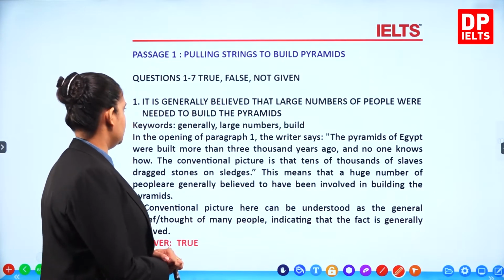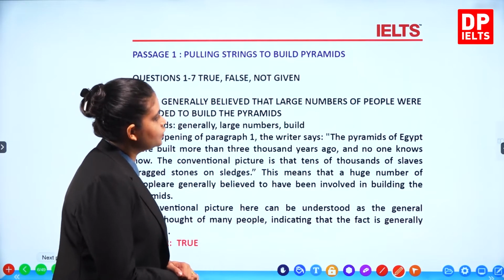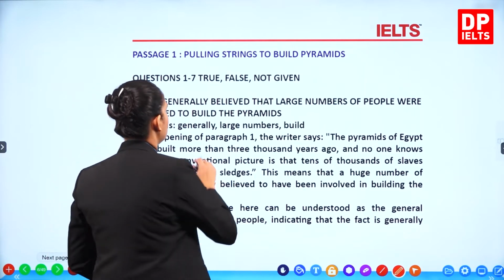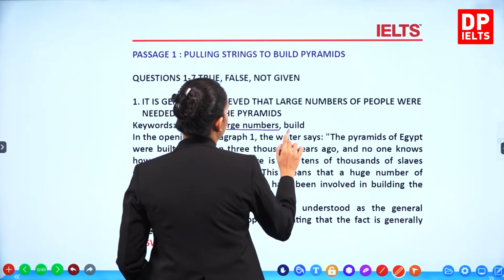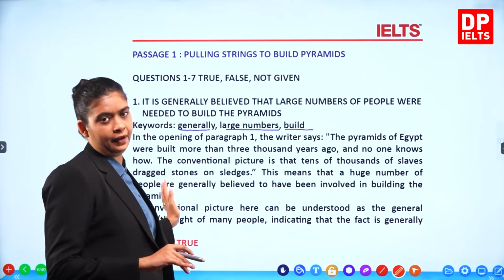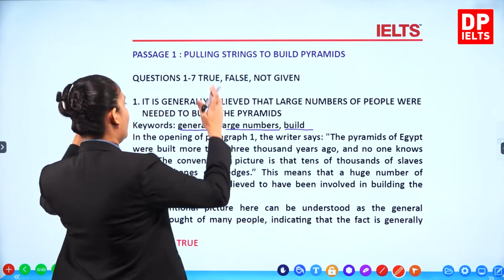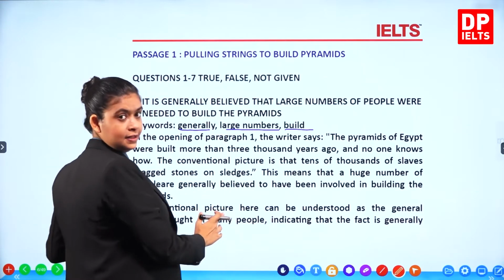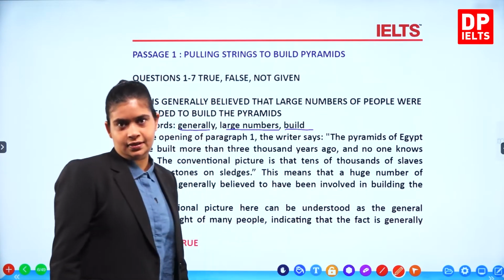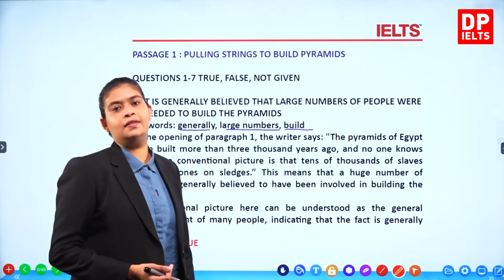Let's have a look at the first question. It is generally believed that large numbers of people were needed to build pyramids. So what are the key words? Generally, large numbers, built. Now make sure on your screen you have the paper on one side, and on the other side, minimize my video and have it there, so that you can follow through with me while looking at the question paper.